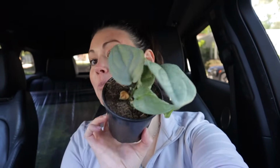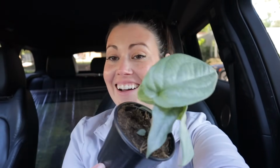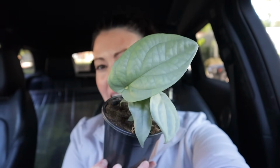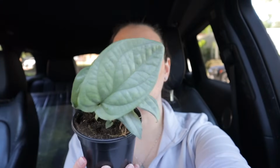It was $22 and it's beautiful. Even if the leaves stay just like this, I think it's a stunner. It's so silvery, so blue. I told myself, okay, I gotta have that one to add to the collection. Look how beautiful it is. My first guess was an Anthurium silver. So let me know in the comments. I'm kind of counting on you guys to help me figure out exactly what it is, but I don't ever see this one out and about, which made me think, okay, I gotta get that one and add it to the collection. It's really beautiful.